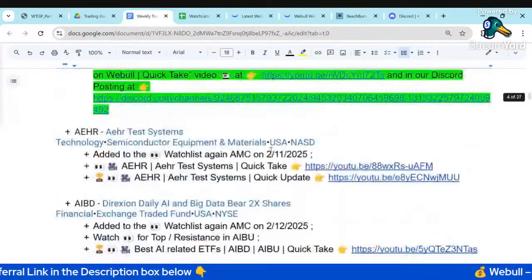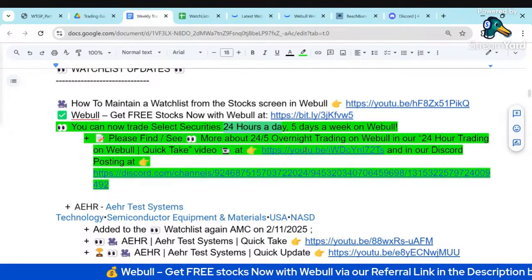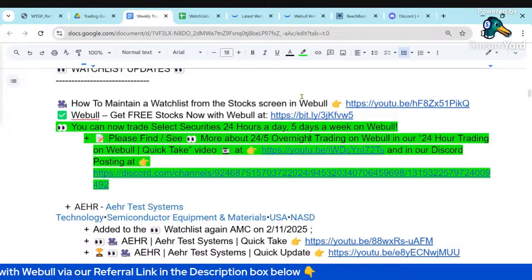Also, Webull is now offering 24 hours overnight trading, 5 days a week. And you can find more information about 24-hour trading in Webull via the link to the video in our notes, also in the discussion topic in our Discord.